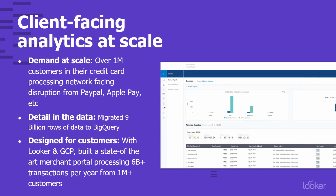So this company went through a very extensive process of identifying technologies that would make this state-of-the-art modern data stack work for their customers. So they did a cloud evaluation. They did a database evaluation, as well as analytics. And when you look at the sheer scale of this, it was petabytes of data, right? We talk about migrating 9 billion rows of data into BigQuery. It was a massive undertaking.